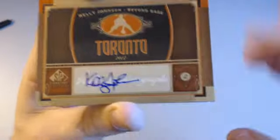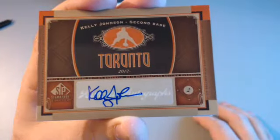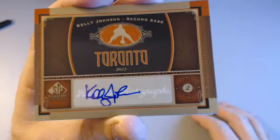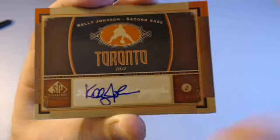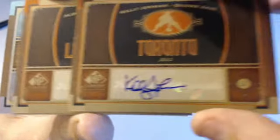Well, we'll start off with a Kelly Johnson. Is he still with Arizona? This is for Toronto, though. Skywalker. I think he went to Arizona or he went to New York. Behind that. Can't give it away.